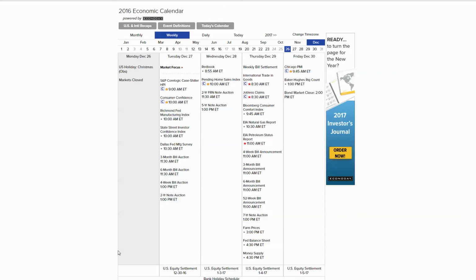Economics wise, again, Monday we have a holiday session. Tuesday, a couple of yellow star events, but nothing really red star until the end of the week, the 29th. So expecting again low volume during the week.